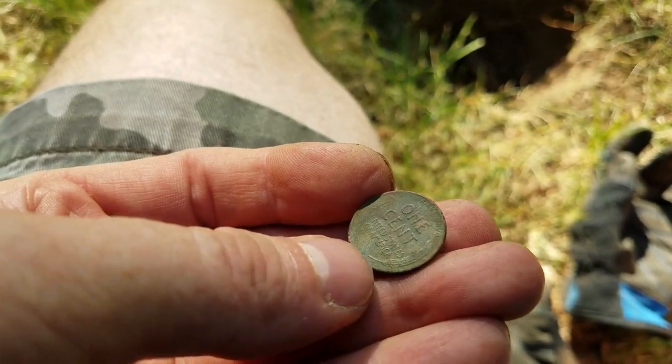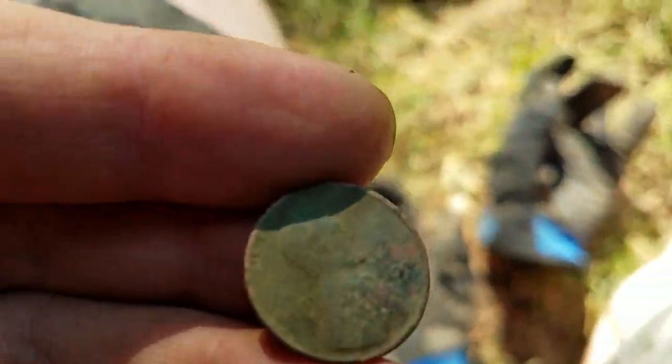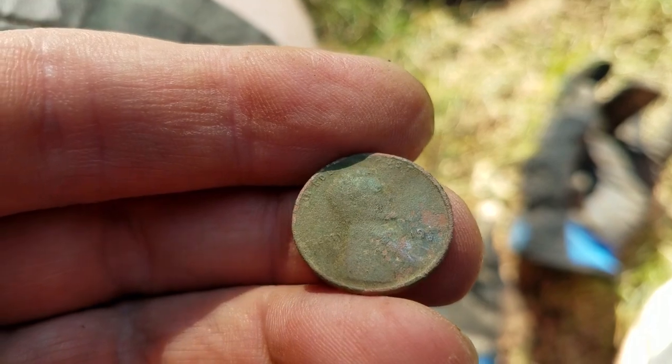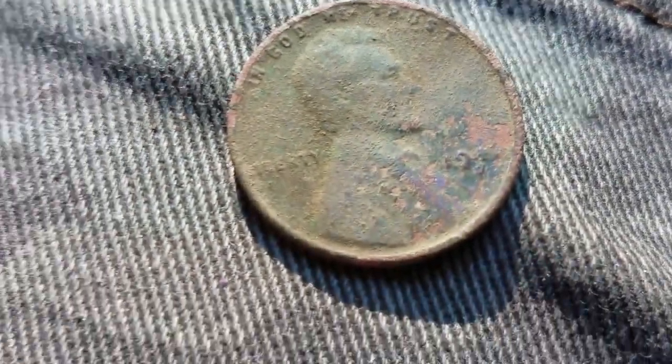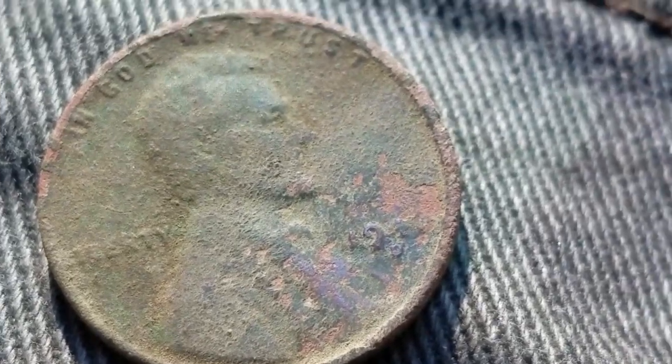Well, here we go. There's another wheatie. See if we can zoom in and see what this one is. It's being a bit of a pain.